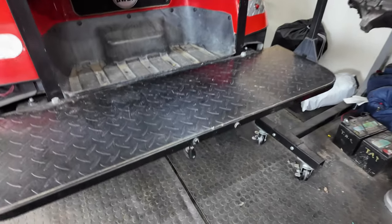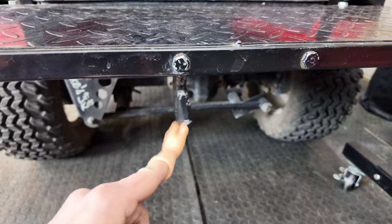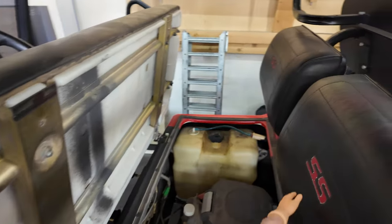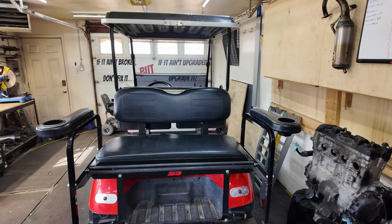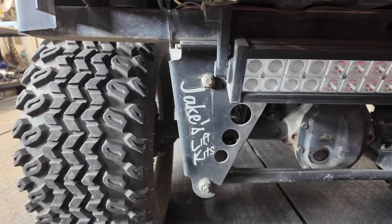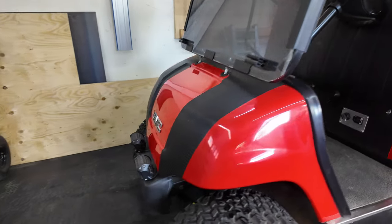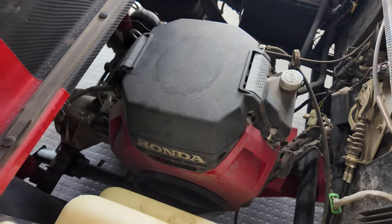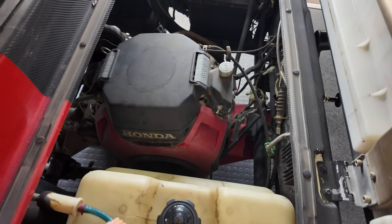One thing he wanted to keep was this little hook right here. That's for hauling his shit slider, whatever you want to call it. That's what this SS stands for, the GMC shit slider. Yeah, this thing is pretty sweet. It's got the Jake's lift kit on it. It's got a rear light bar for when he's backing up. It's got front light bars, little cubes there. Yeah, this thing struggles to stay running sometimes when it's cold, and it's really sluggish.